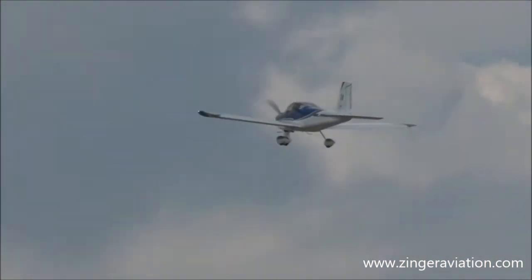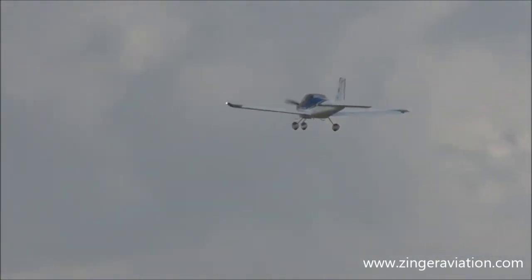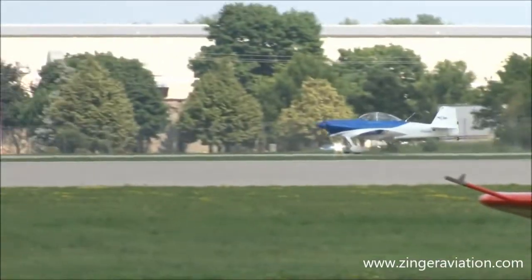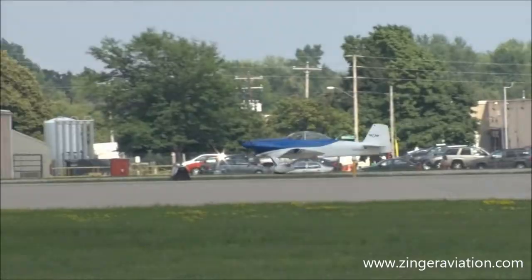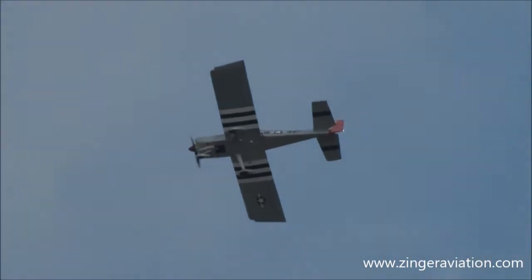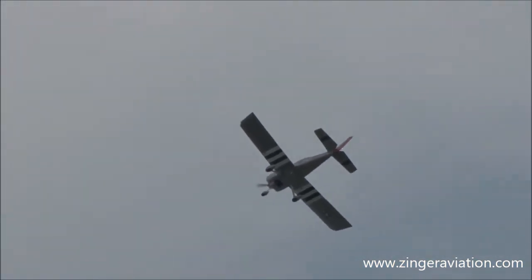So the RV12 that is departing right now, cross show center, construction begun on that in October of 2015 in McKinney, Texas, as part of the Eagle's Nest project. So there's a variety of different projects that go on around the country, and the Eagle's Nest project is one of those.